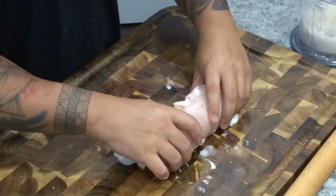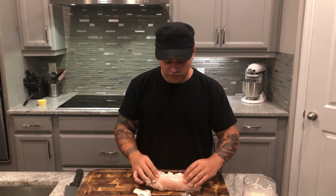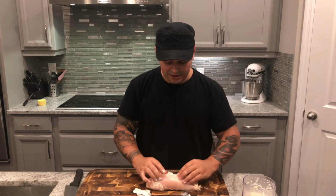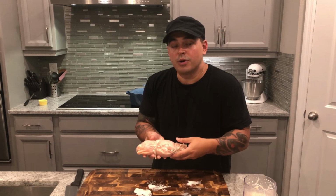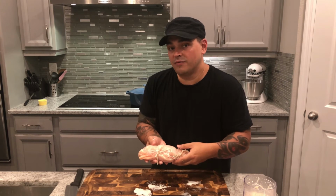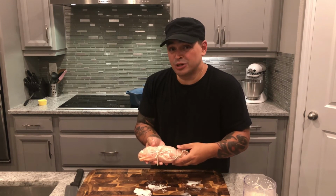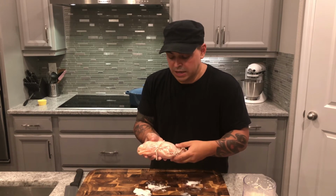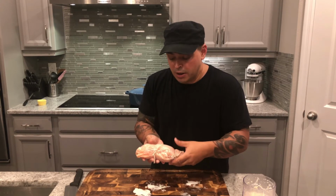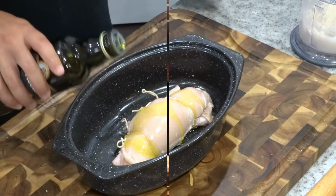Nothing wrong with that. But now what we want to do is get some butcher's twine and seal this thing up so that we can cook it. So I'm just going to do kind of a regular old knot here. Now we want to roast this in a 425 degree oven until the chicken is done, which is about 165 degrees usually for breast meat. So we're going to put that in the oven, cover it with a little bit of olive oil as well.